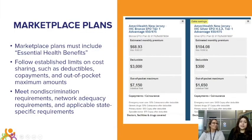Marketplace plans. Marketplace plans must include essential health benefits, follow established limits on cost sharing, such as deductibles, co-payments, and out-of-pocket maximums, and must meet non-discrimination requirements, meaning that they cannot ask you if you have any pre-existing health conditions in order to offer you any health insurance plans through the marketplace. If you see on your right, you will see two health insurance examples, showing the policy name, its estimated monthly premium cost, deductibles, out-of-pocket maximums, and co-payments for doctors, facilities, and drugs.